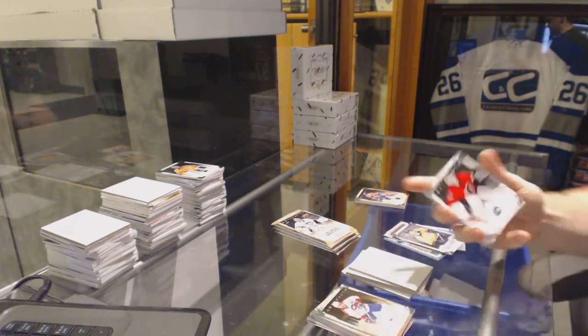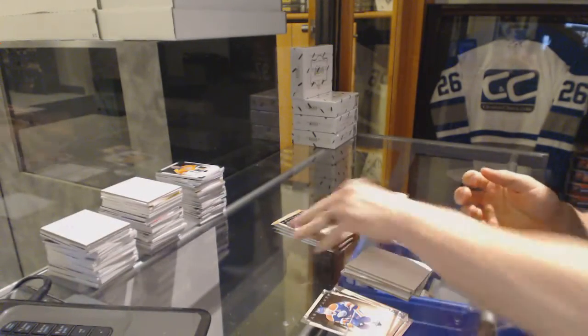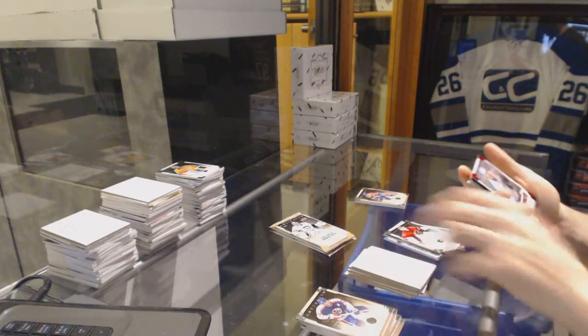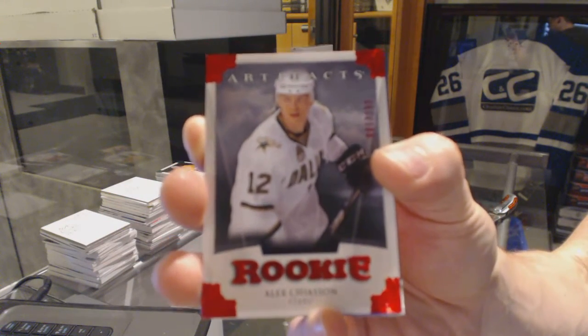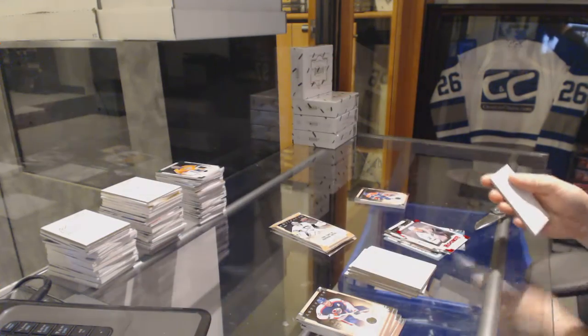Goalie insert to 999 for the Calgary Flames, Miikka Kiprusoff. Rookie Ruby, numbered 1 of 299 for the Dallas Stars, Alex Chiasson. 1 of 299 for the Stars, Alex Chiasson.